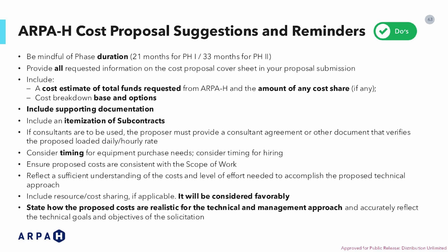So as I promised, I'm going to give you some do's and don'ts as well. And the do's are just really suggestions and reminders so that you can focus on those things as well. Before you submit the proposal, just go back and make sure you've taken these things into account. So the first one is to be mindful of the duration of the phases. Not all durations are the same. So for instance, for RAPID, the duration of phase 1 is 21 months. And then for phase 2, it's 33 months. So they're not the same.